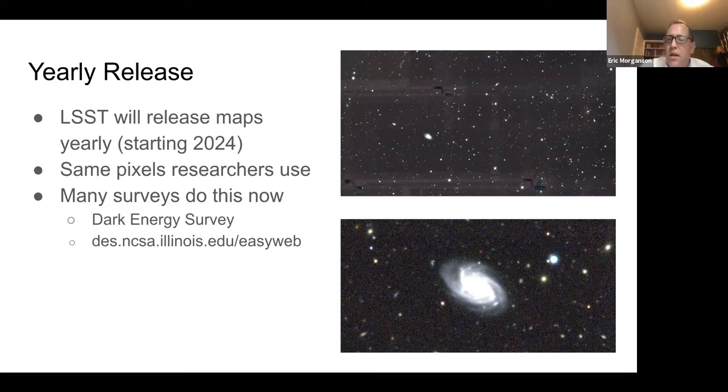It'll look a lot like this type of data that's from a previous survey, Dark Energy Survey, where you can see there's just great detail. This is a random patch of the sky, and then I zoomed in on what looked like the coolest galaxy. You can see there's a lot of detail, and so LSST will be similar to this, just better. If you do want to go get DES, that's the URL to get DES data right now that you could look at.